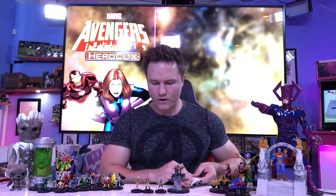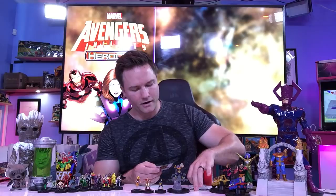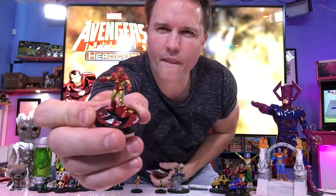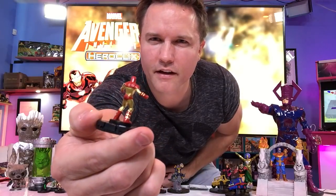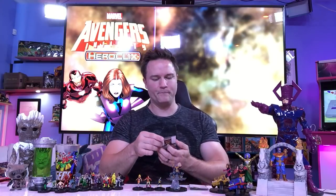All right, let's see. Next. Let's go with Iron Man next. I knew we had to get an Iron Man this set, but I didn't know if we completely would. Avengers Infinity. I wasn't crazy involved in Avengers Infinity, but you can't have an Avengers set without Iron Man. I'm sure we'll get a Captain America as well.